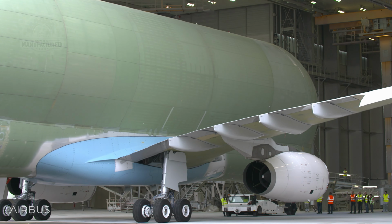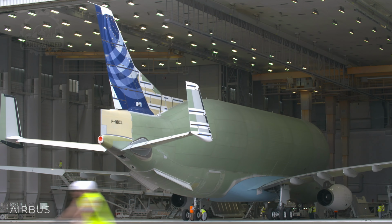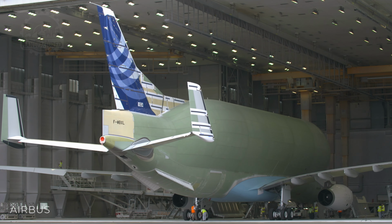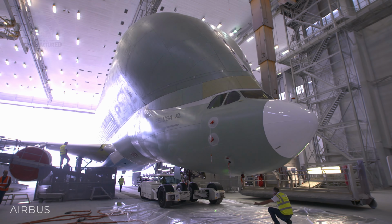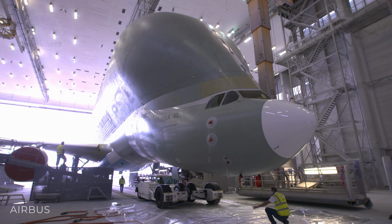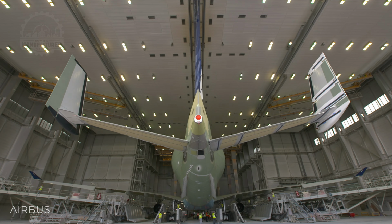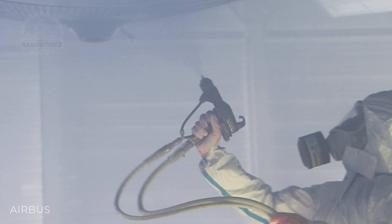The aircraft's engines, two Rolls-Royce Trent 700 units, each providing a thrust of 316 kN or 71,000 lbf, are then installed on the wings using pylons. The aircraft is then painted into its distinctive livery.